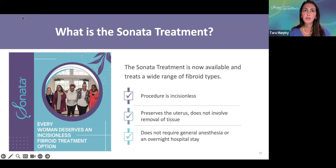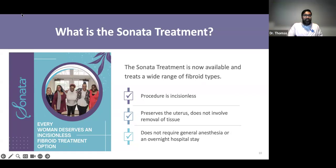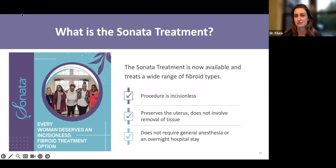And can you talk about the number of fibroids that you could treat with Sonata? Can you treat only one fibroid during a procedure, or can you treat multiple fibroids at the same time? Yeah, oh, go ahead, Sarah. No, no, I was going to say, that's one of the nice things about this specific procedure is that we can treat multiple fibroids in one setting at the same time.